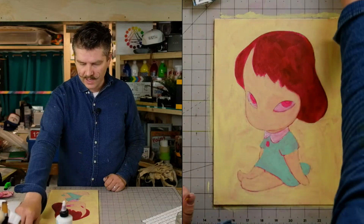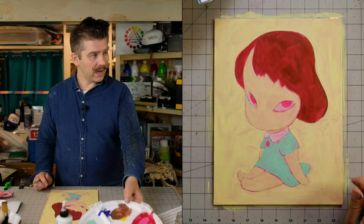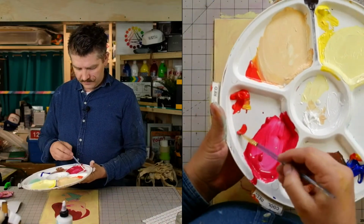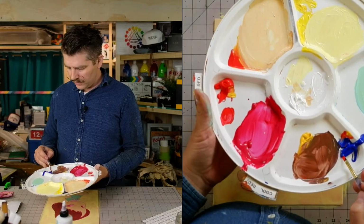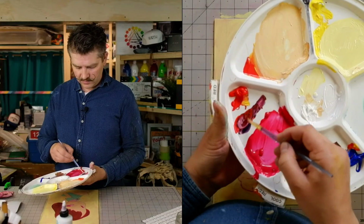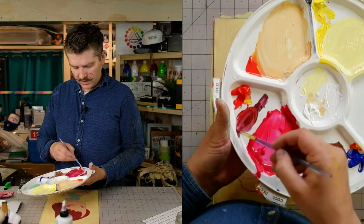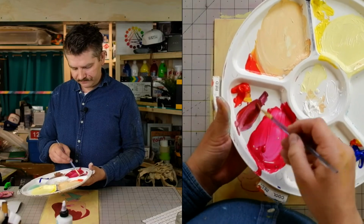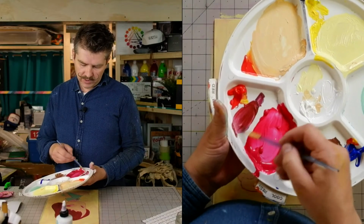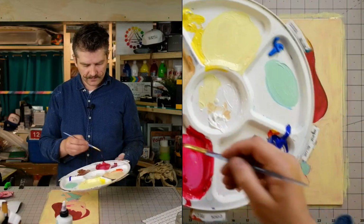Okay, let's do the mouth next. So the mouth is going to be a warm red, and I'm going to put a touch of warm blue. That's more than a touch. There, actually not too bad. There, we've spread it out a bit. That's going to make it a bit more like your blood red. Well, now it's getting deeper. It's almost going a little bit more magenta, right?